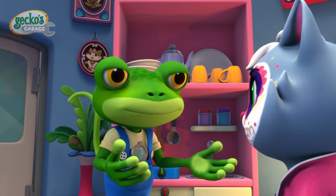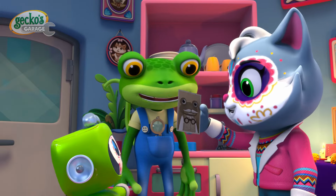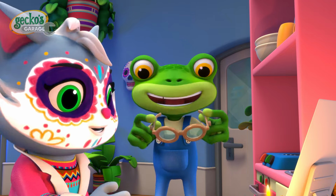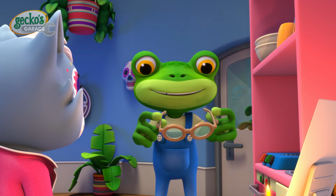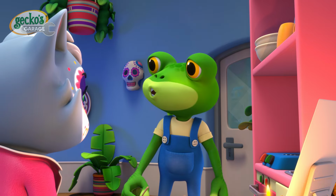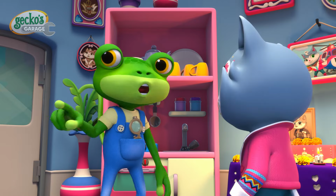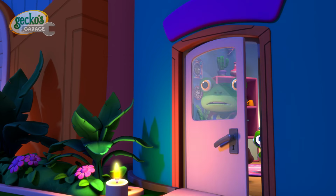My grandpa was an inventor. Before he died, he made the famous Gecko Specs, a nifty gadget to help you see better in all kinds of situations. I know that horn. That's Bobby the bus. Sounds like he's in trouble.